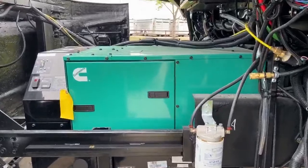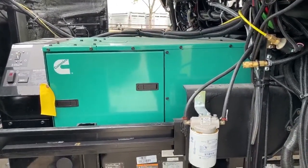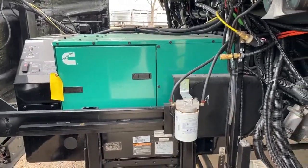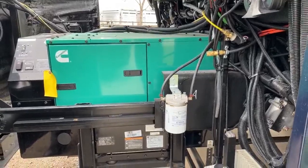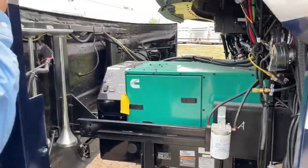Here's your 12.5 Cummins Onan generator. Again, 12.5, it's got plenty of power to run everything on the coach. That, along with the 2-3,000 watt inverters, will keep it running. You can actually run your ACs while you're driving down the road without having to have your gen on.